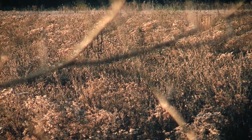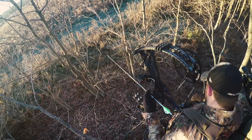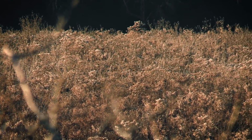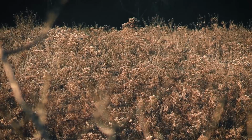CRP. We can't see him. It's too tall. Yeah. Here he comes. He's going. Okay. He's coming. He's still on him. Yeah, he's coming right in.